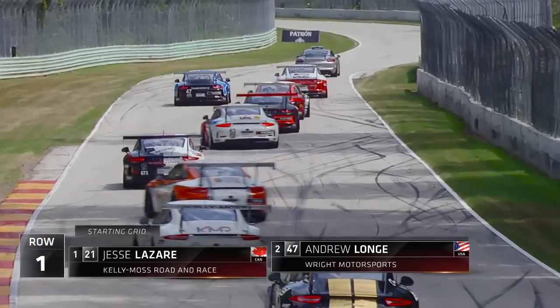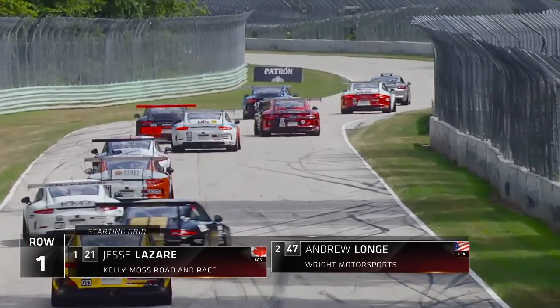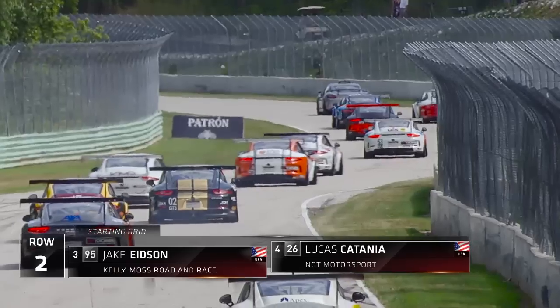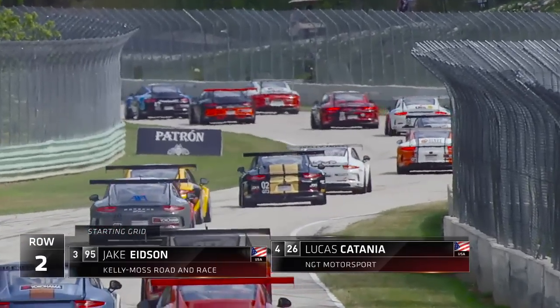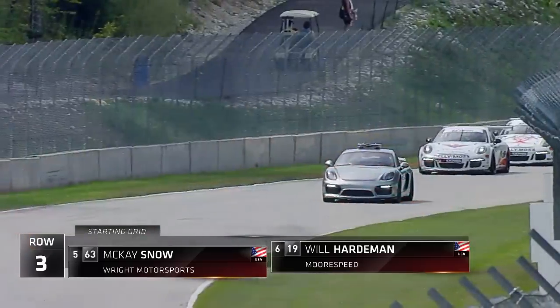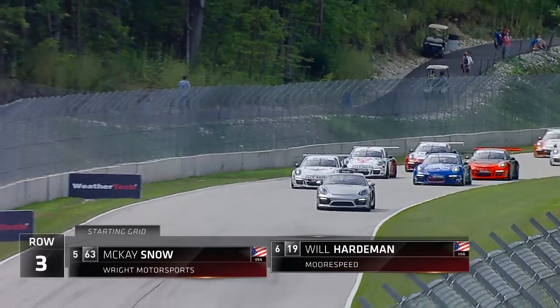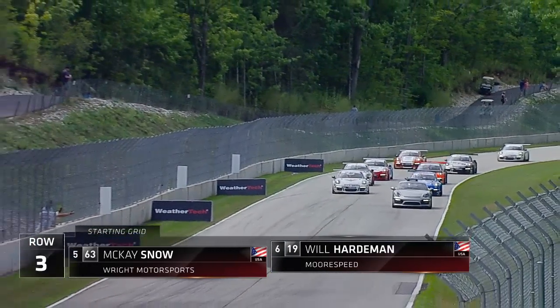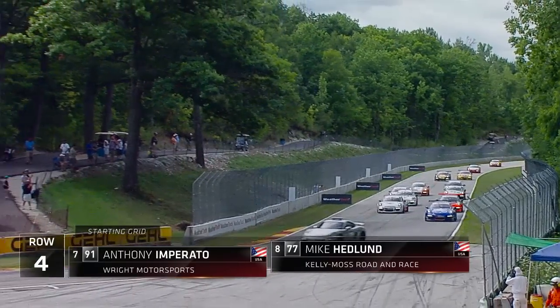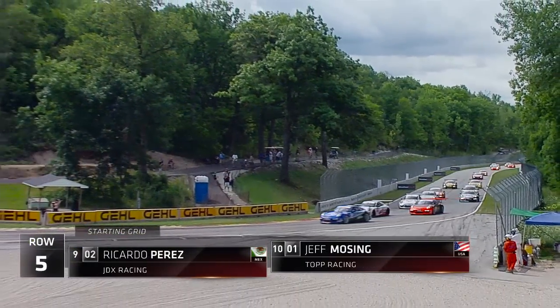Jesse Lazare it is who leads them out from Andrew Long in the Wright Motorsports blue 47. He's swapped sides on the grid since yesterday. Jake Edson continues his great opening weekend in Porsches in third position. Jeremy Shaw and John Hindhaugh watching for the start of round 10. Perfect weather conditions, slightly overcast but cool.